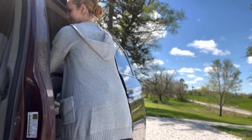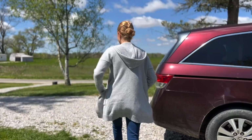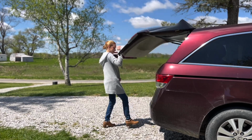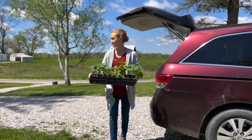We actually had a ton of fun picking out just a few plants this morning. The kids got to pick out their own flowers, which they loved doing. And then for our garden, we just got some acorn squash, spaghetti squash. We also got zucchini, tomatoes, broccoli, things like that are just easy to grow.